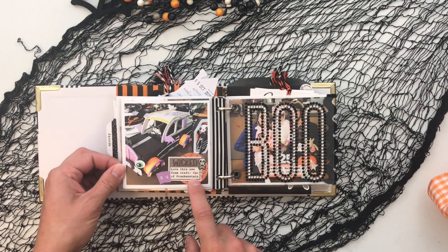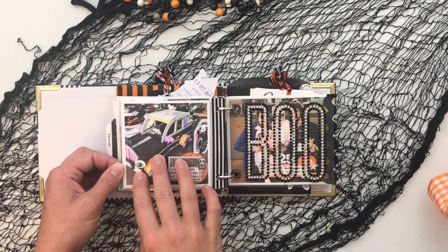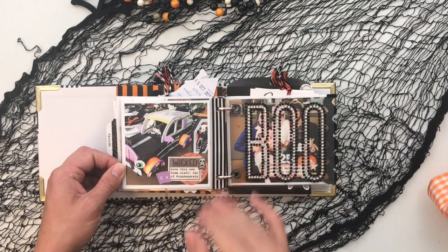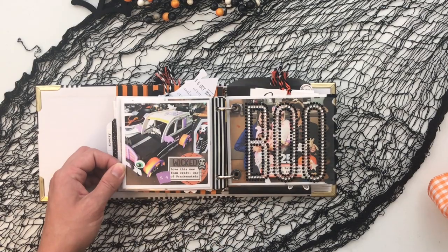For day 24, we put together another one of our foam crafts. This one was a Dracula, what is that car called that carries coffins? I don't know what those are called, but that's what it is. It's one of those kinds of cars with Dracula inside of it.